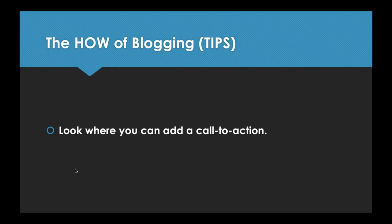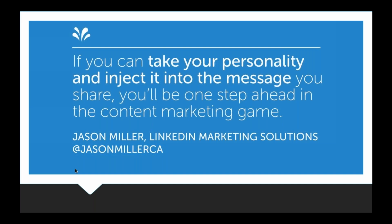Lastly, the best thing you can do for your blog is to add your brand personality to it. Jason Miller says it like this: if you can take your personality and inject it into the message you share, you'll be one step ahead in the content marketing game. Same thing here, when you're taking part in a subscription service where you're getting content from someone else, they're providing the foundation for you. But the best results you're going to get from that is by taking it just a little step further and adding your unique personality to it, your brand messaging, your core values, those types of things, so people know you personally.